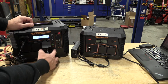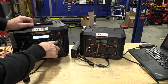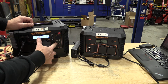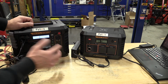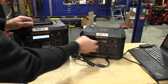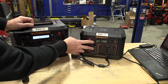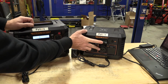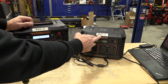If we want to push on DC, we can turn on our cigarette adapter. We have two 10 amp outputs here, and then our high capacity quick charge USB-A, a PD60 and a PD60. Pretty much the same over on this side. We just have one PD60 and three quick charge USBs. We do not have the 20 amp on the smaller one, which is 933 watt hour, 1000 watts.